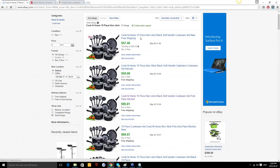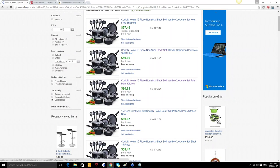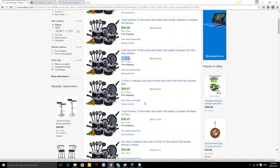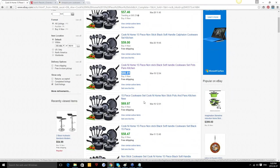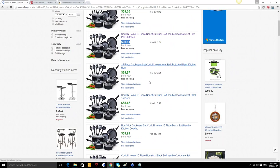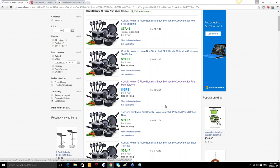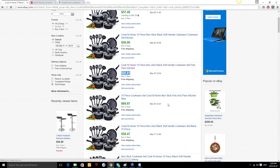To see what kind of prices they're selling for, don't go crazy. If you see that the most it sold for is $90, don't list it for that. I think that was just a fluke. You want to list it reasonably in the price range so that you're somewhat competitive. Don't list this for 120 bucks thinking with an amazing title you'll get a sale. No one's going to buy it. So you've got to be within the limits.